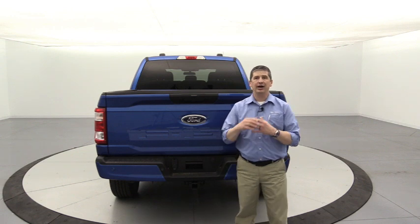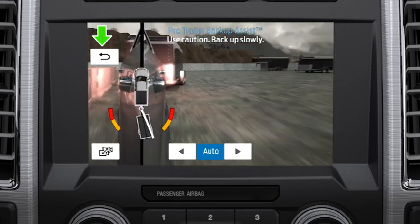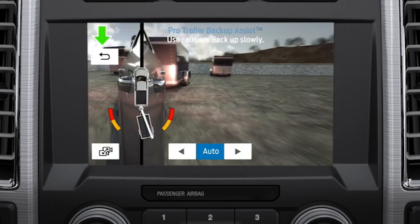Also, as part of that package, you're going to get the trailer reverse guidance that was introduced last year in the Super Duty, now available as part of this package. It's like bringing the truck in and being able to see right down the side, making it easier when you're turning the trailer into those tight spots and such. That's a really nice view.